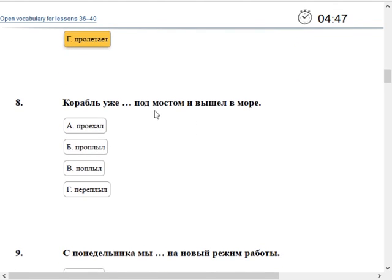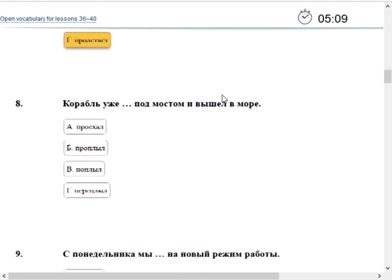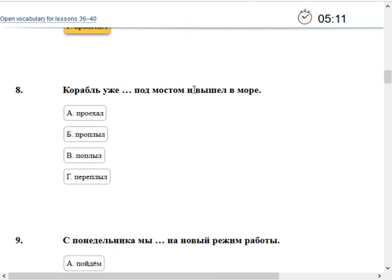Корабль уже something под мостом и вышел в море. So the ship already did something under the bridge and left to the sea. So again, pro is once again the same prefix. It's used for walking, driving, flying, as we saw here with the airplane, and also for swimming or sailing. So in this case, it's the same prefix, just here for sailing.